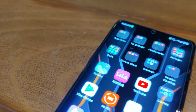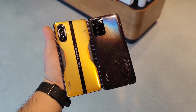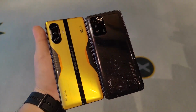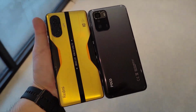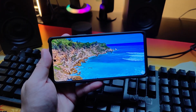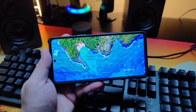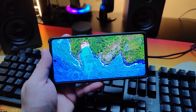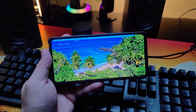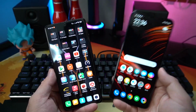Now, taking a quick look at their brightness, you can see that it's almost the same. But if you're watching movies, the Poco F3 GT will make the difference in terms of brightness and a punchier display as compared to the X3 GT counterpart. Now, this is how it looks when you're watching video on the Poco F3 GT. And this is how it looks when you're watching video on the Poco X3 GT.